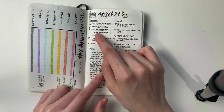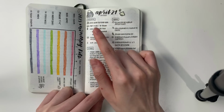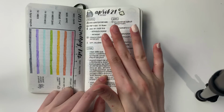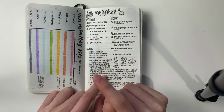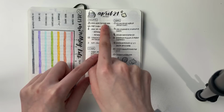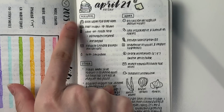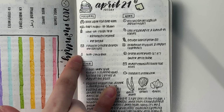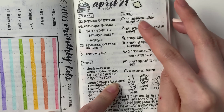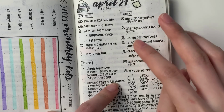I had a section for personal, work, and other, and the little bullet points are just like little doodles. I will get into this a little bit later, but this was a day that my dad left for China, so I doodled a little, actually let me zoom you in. So we have a little car, airplane, grocery bag, email, a little water droplet, question mark, phone call, pencil, paper, money icon, another email, and a message.